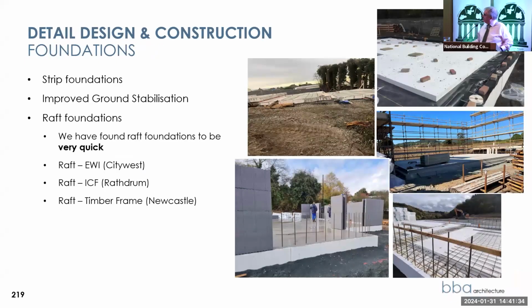I'll just move on. Further consideration then is your foundations, and we can have various different foundation methods. I'm thinking speed here in terms of delivering housing. Traditionally on the East Coast, we would use strip foundations or piling. We have used raft, and we found it to be very quick.